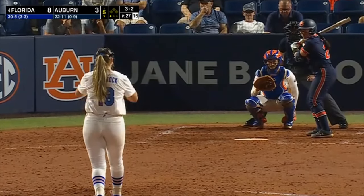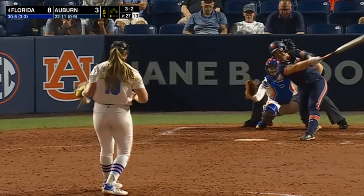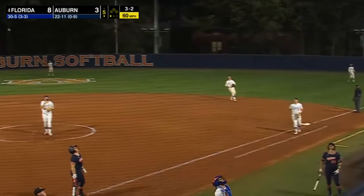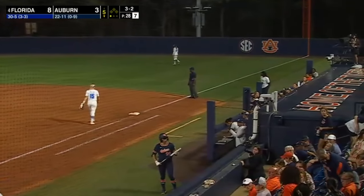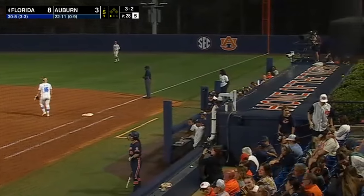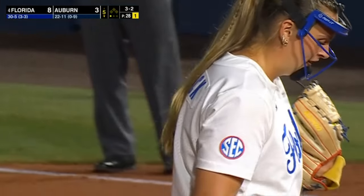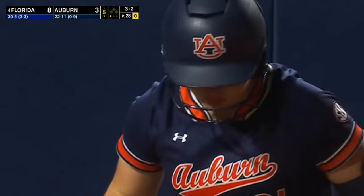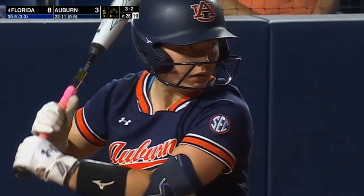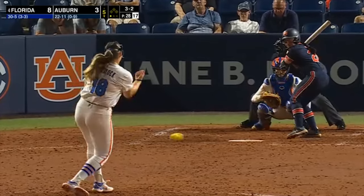Right, and especially Auburn, they've come back to a lot of games this year, and that's something that they're known for. So definitely don't kick them out of the battle. Yep. 15 comeback victories for the Auburn Tigers softball team this season. That's the most in the entire country. 15 of their 22 wins have been in come-from-behind fashion.